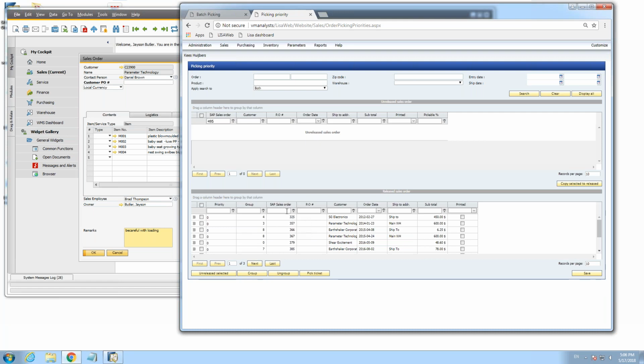And for us, let's have a look at the sales order, because sales order 495, if we filter, is here. So it means it's released for picking. And that's actually what we want to achieve here. We released it now for picking. So now I'm able to go into Lisa, the handheld, and select it for picking.